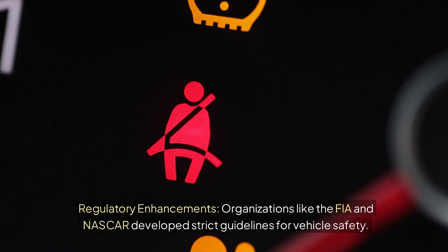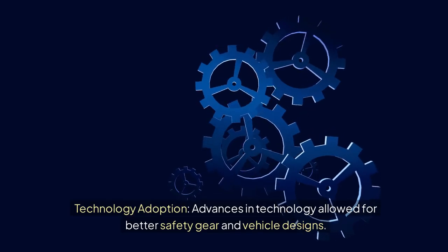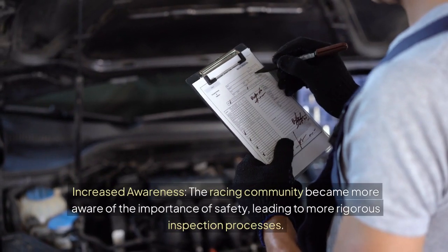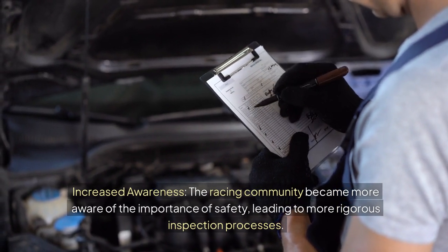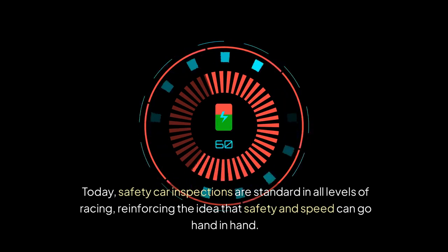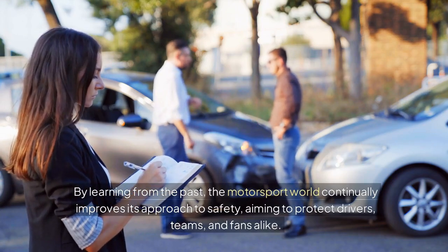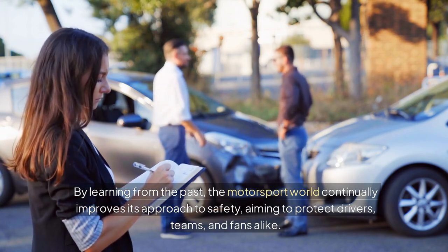Regulatory enhancements. Organizations like the FIA and NASCAR developed strict guidelines for vehicle safety. Technology adoption. Advances in technology allowed for better safety gear and vehicle designs. Increased awareness. The racing community became more aware of the importance of safety, leading to more rigorous inspection processes. Today, safety car inspections are standard in all levels of racing, reinforcing the idea that safety and speed can go hand in hand. By learning from the past, the motorsport world continually improves its approach to safety, aiming to protect drivers, teams, and fans alike.